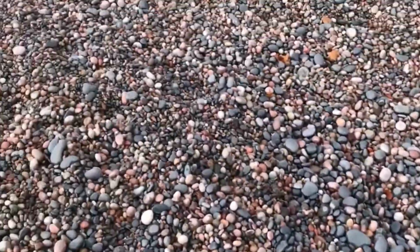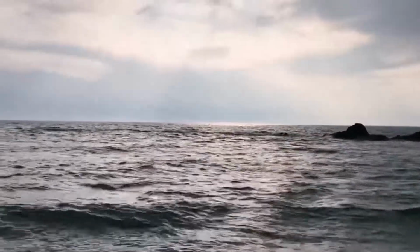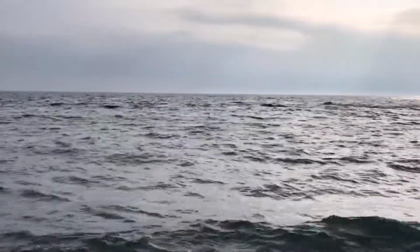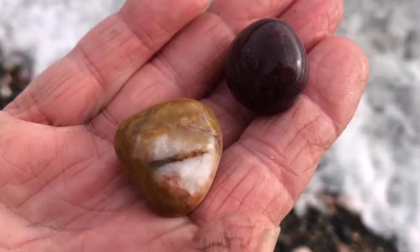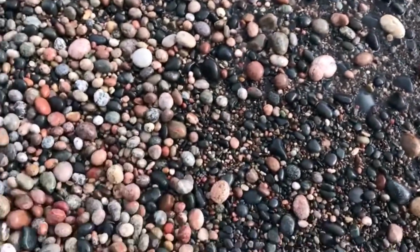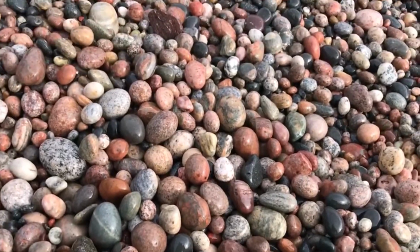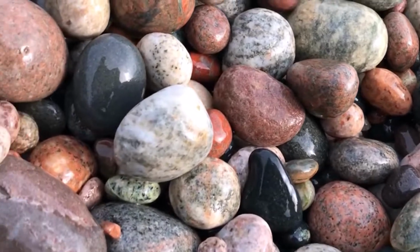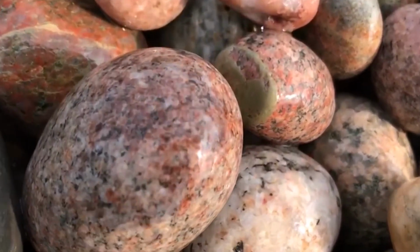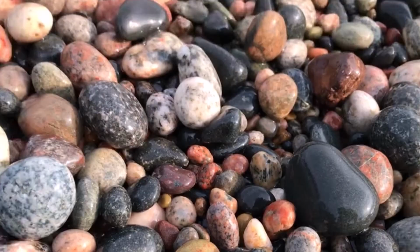You might find something. We usually don't find any agates here. Penny just found a little eye agate, but there's not much. Well, it's just another gorgeous spot to look at. Finally getting a little bit of sunshine, kind of sort of behind the clouds. Another shot of Lake Superior. This is the place to come if you want beautiful rocks. Let's have a little scan here. They have pre-tumbled by Lake Superior. The sun's coming up.